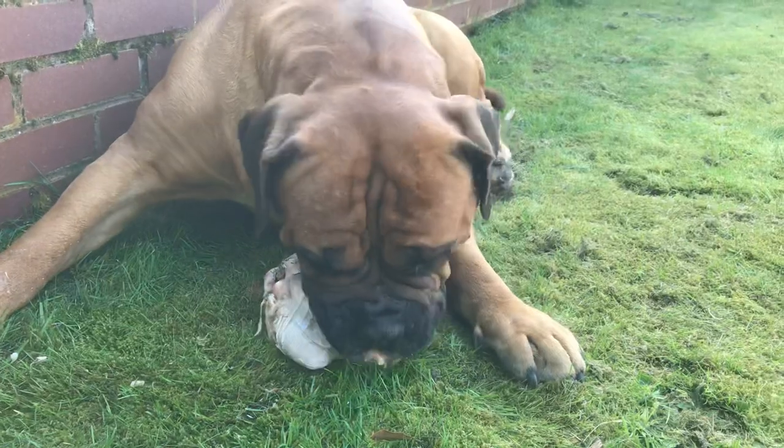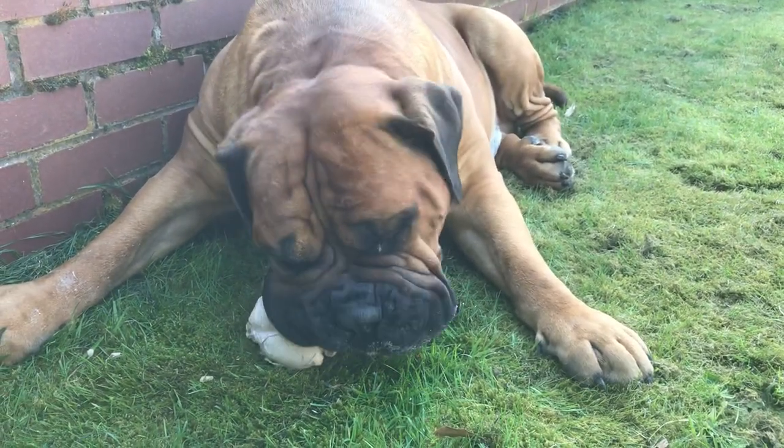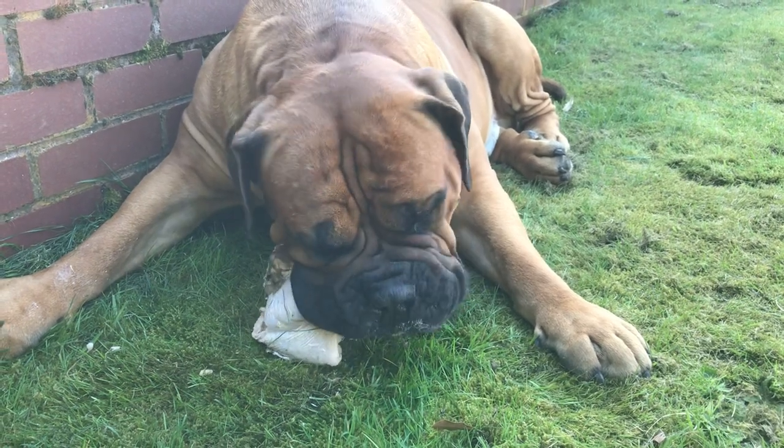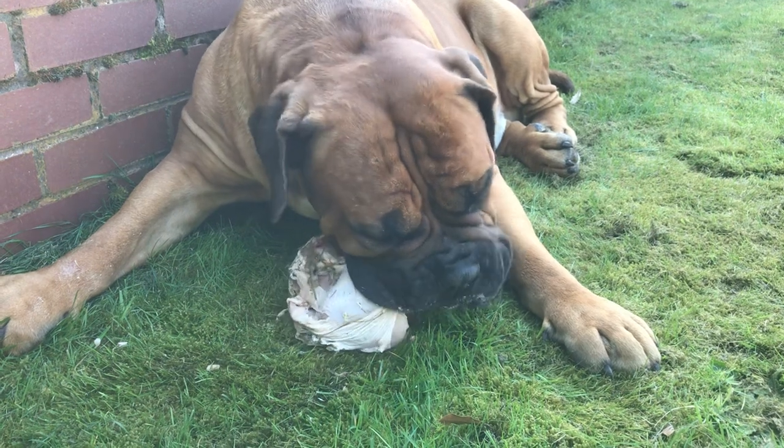We're blending the eggs now as well, duck eggs, chicken eggs whole, because obviously guys, the calcium from the shell is really really good, natural form calcium for the joints, the dog's health.